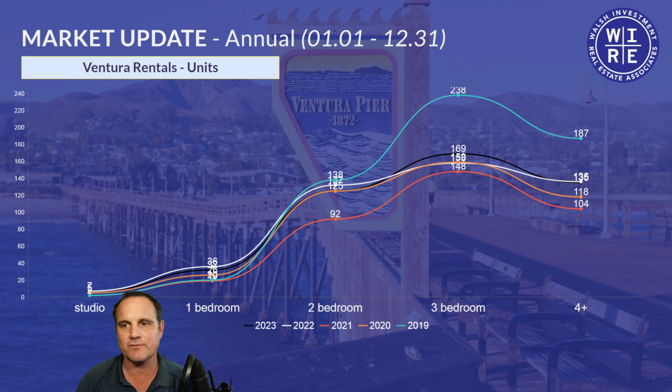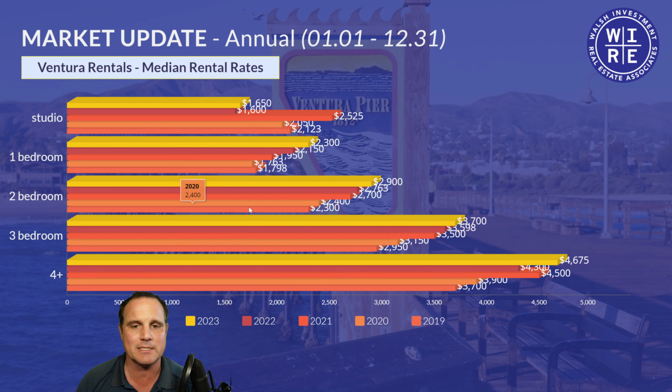Ventura, another one where 3s and 4 plus are more popular. Interesting to see the number of folks moving in 2019, and then things stalled as we got into the COVID years, and now it picked up a little bit in 2023 for the 3 bedrooms. So let's see what's happened to the rents.